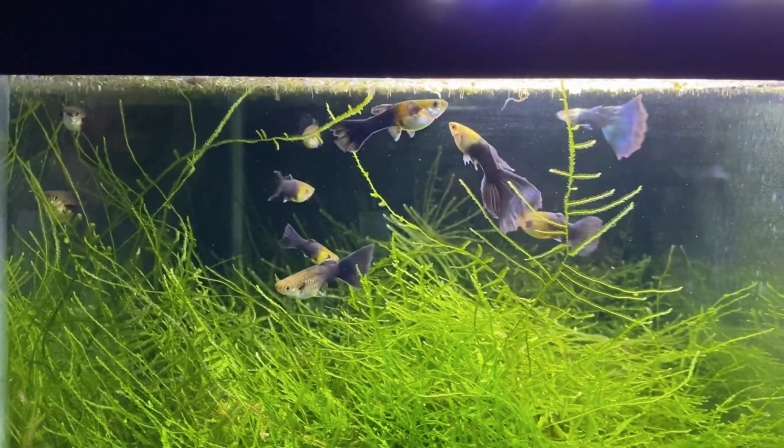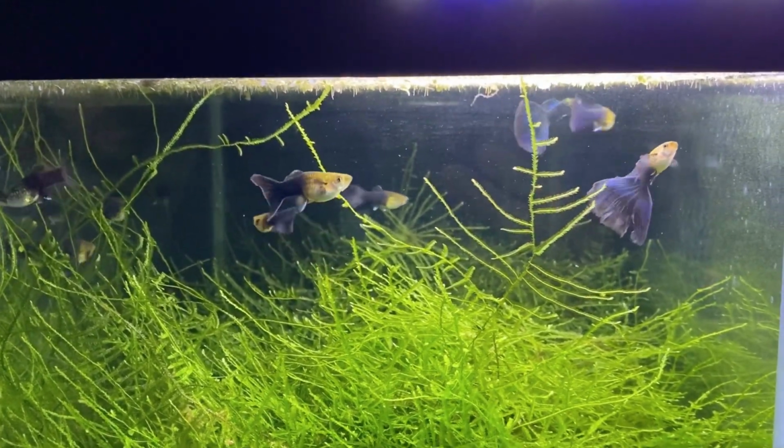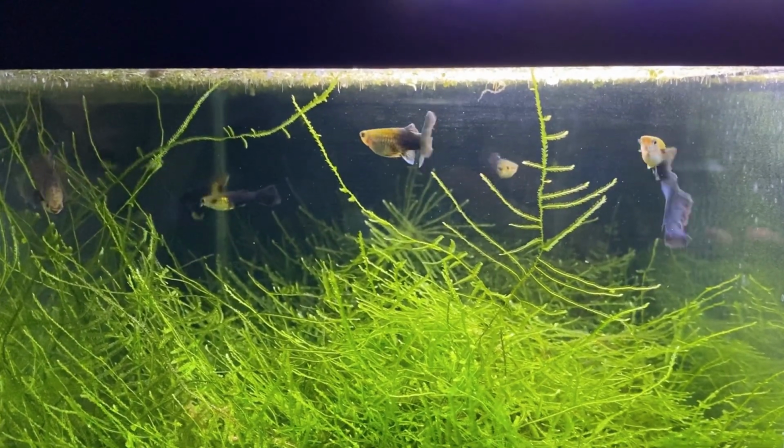Next, we have a couple breeding trios of half black greens. Some of my favorite fish in the fish room here. They have great tails and great color.